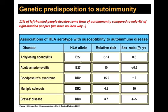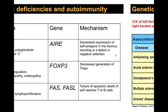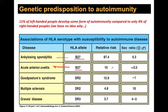So people with HLA B27, right? So you have HLA A, B, and C. If you have B27, you're more likely to develop these two autoimmune diseases, ankylosing spondylitis or acute anterior uveitis. If you have that HLA allele, you're between 10 and 100 times more likely than somebody without it to develop autoimmunity. It's also, if you are male and have HLA B27, then you're more likely to develop autoimmunity, okay?